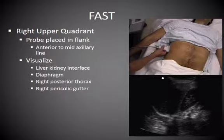Going through the FAST exam is really beyond the scope of this video lecture, but let me just say that the first step is to evaluate the right upper quadrant or Morrison's pouch for free fluid. You can see where the probe is put on the patient's abdomen, and below you can see an ultrasound evaluation of what a normal FAST looks like. In other words, there's no hypoechoic line or area between the kidney and the liver.